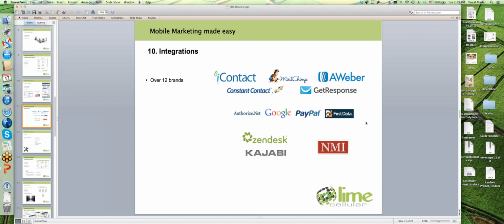Integration. I think we're really proud of having built in over 12 brands in the system. Right now, we have all the leading email providers. We have all the leading payment processors and payment gateways out there. We have the leading support platforms, Zendesk and Kajabi for drip campaigns and stuff like that, membership sites. So we have a lot of very strong brands already integrated into the platform. And this integration is within a click.